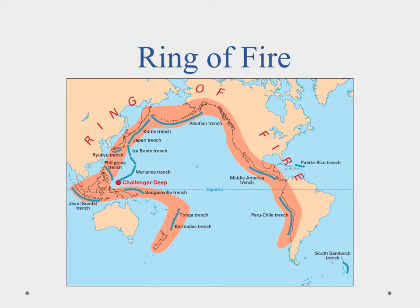Now, you may have heard this term before. It's called the Ring of Fire. And the Ring of Fire is this area that you can see in the map that's in this kind of peachy reddish color. What it's showing us is where we see a lot more of our volcanic activity, a lot more of our earthquake activity, and it's also the boundary of the Pacific Plate. So we see where all these boundaries are, and that gives us this idea of where we have these earthquakes and where we have these volcanoes happening all the time.